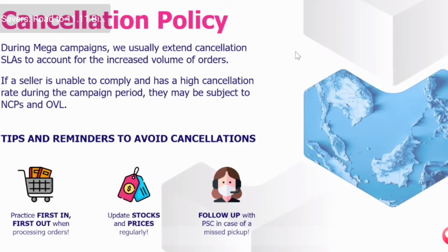And make sure as well, especially for Double 11, na when we list our items up for deals or for lowest price, etc., now we have accurate stocks on hand. Because we want to make sure na hindi tayo nagpapaasa sa mga buyers natin na bibili sila ng mga products na wala pa lang available stock. Alright? So as much as possible, update stocks and prices regularly.